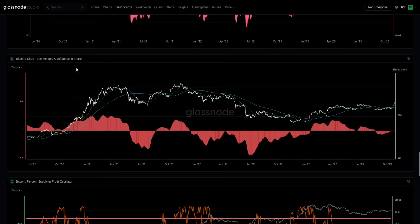This red indicator here is trying to measure the direction and magnitude of short-term holder confidence. Now, what we can see is we started to get a bit of a deterioration as we first bounced our head above that 31,000 level back here in April. We started to see a deterioration in confidence. We got an initial bounce, but not to the same magnitude. Confidence continued to deteriorate.